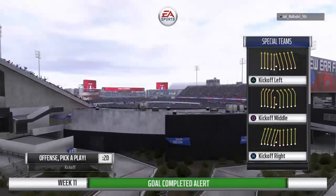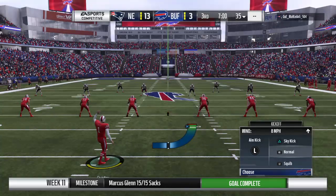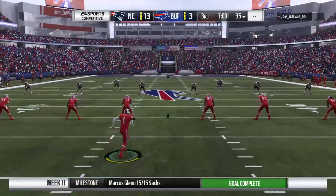So at halftime, it's the Patriots with the advantage. As we send you down to Orlando, where Jonathan Coachman has our EA Sports halftime report.